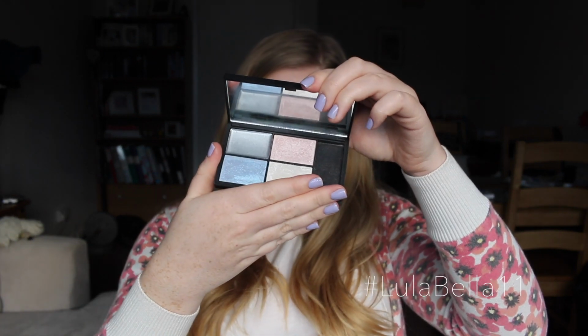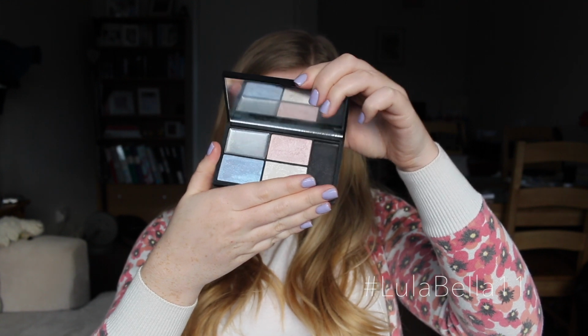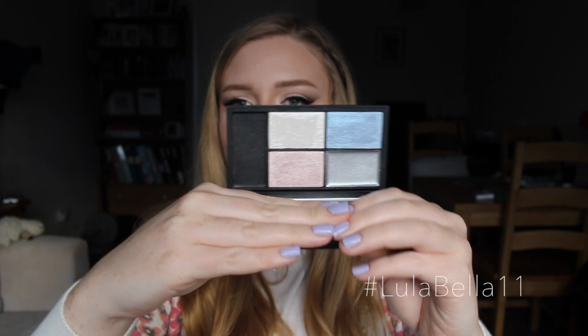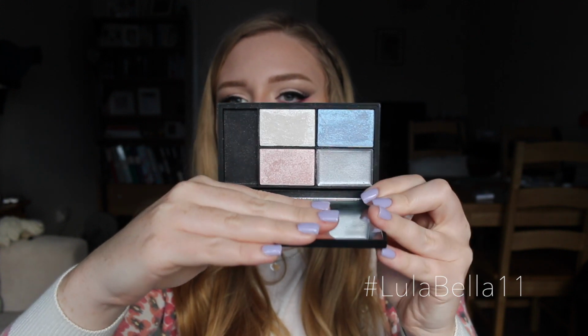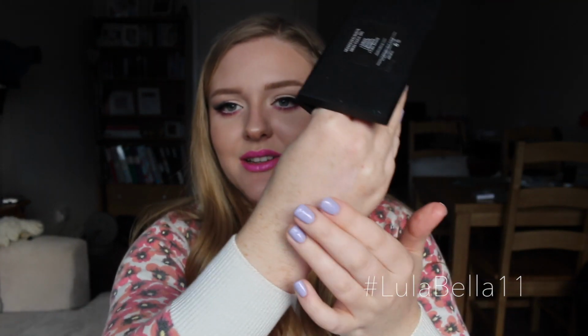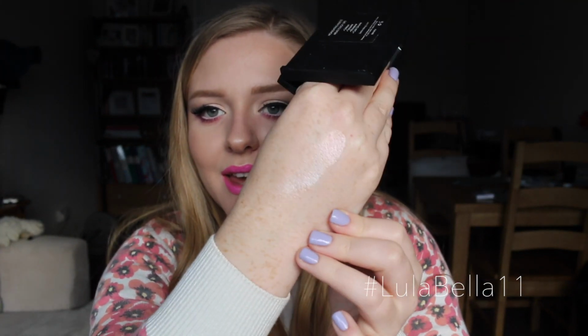And then I got the Sleek Makeup Highlighting Palette in the Midas Touch for Christmas. This was a present from Luke's mum and dad, and I just think it's such gorgeous shades. They're just so pigmented and so beautifully shimmery. I don't know if it's even going to pick up. There we go. It's just such a beautiful shimmer.